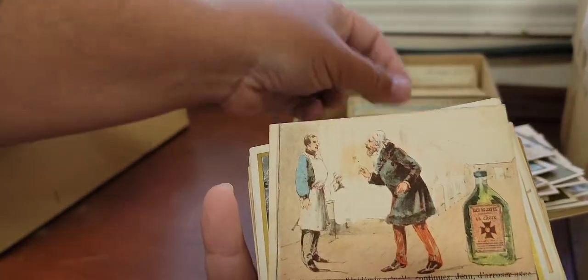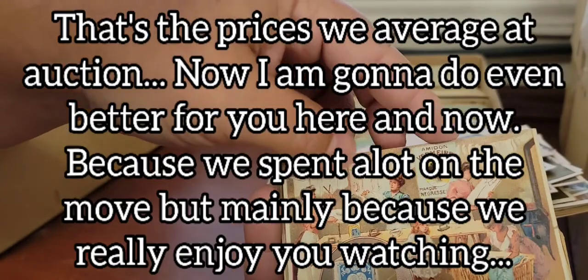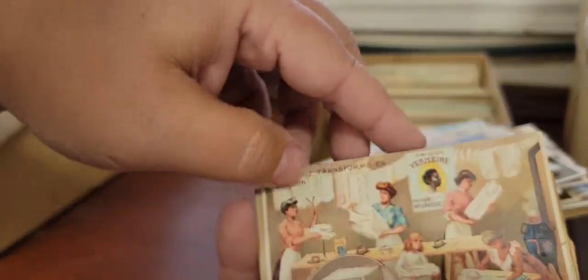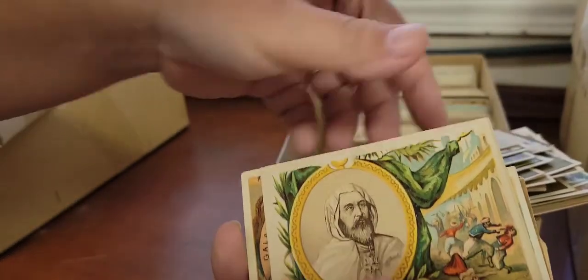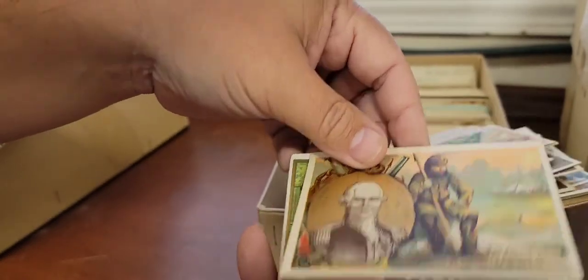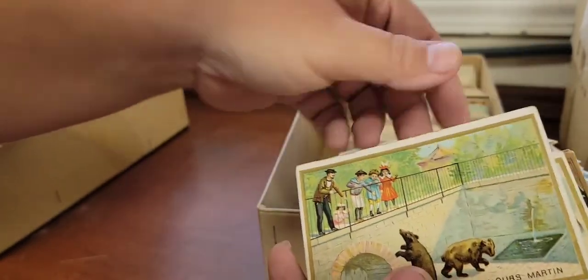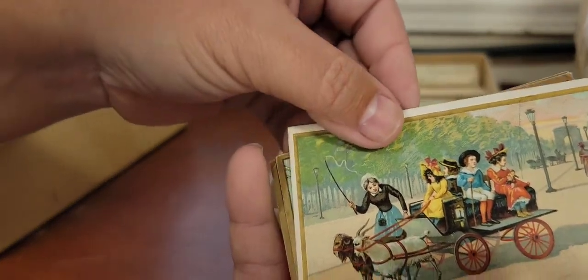So some cards will bring a lot more than others. Ones with bicycles, early. This one's got a Black Americana image in the back. So you get all kinds of stuff like that. Different important figures. Circuses, clowns, animals. That one's really cool, with the goat cart.